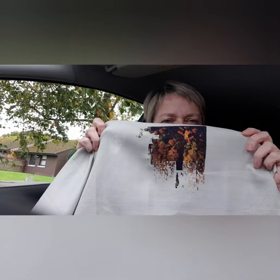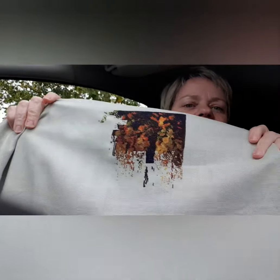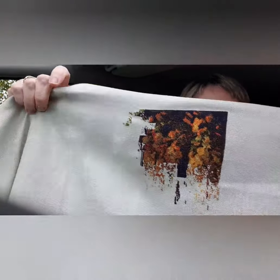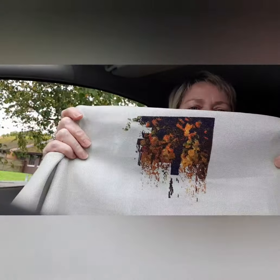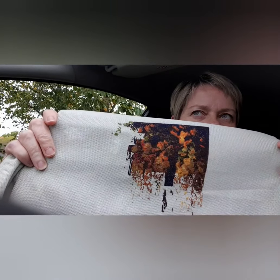I looked back at it. Yeah, so look at that colour. Sorry, it's going, but it's getting the colour. So this is on a piece of grey DMC fabric that I had, 28 count, 2/1 10 stitch.